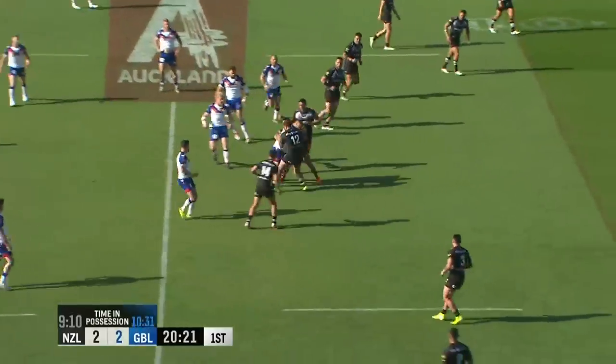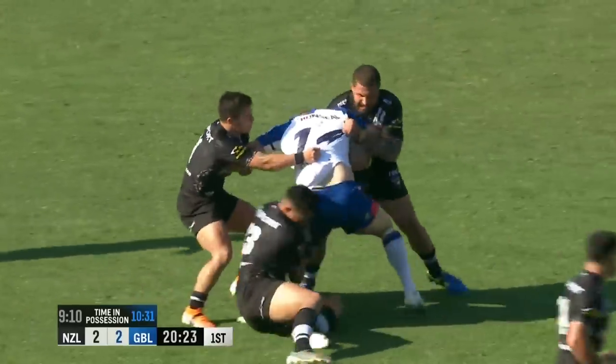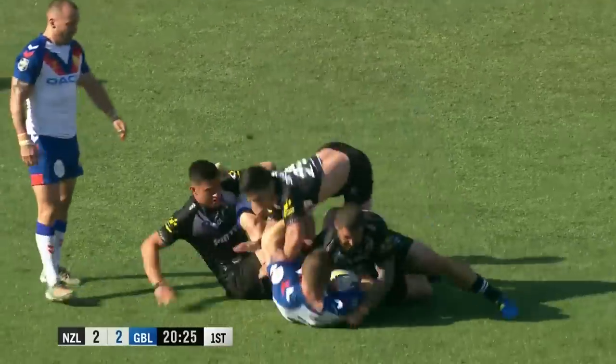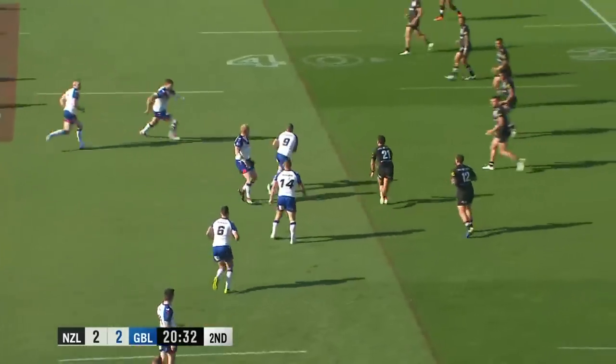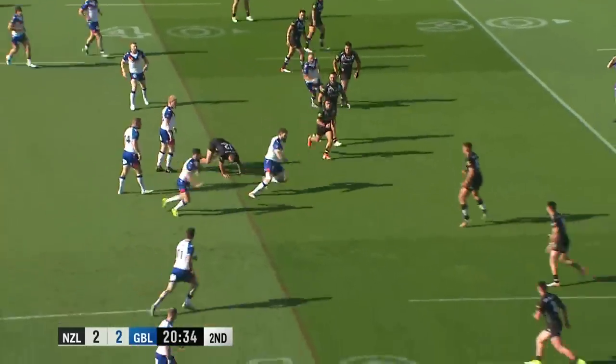Well, nothing in this match in this first quarter of the game. Stats very even right across the board. Just one offload in the game so far. Isn't that interesting? After 20 minutes, just one offload.